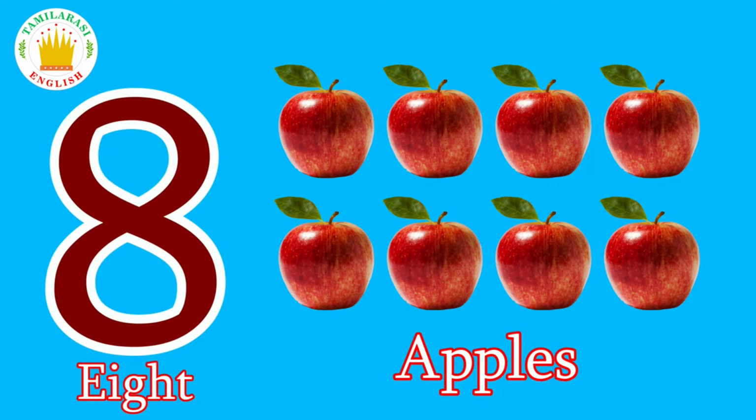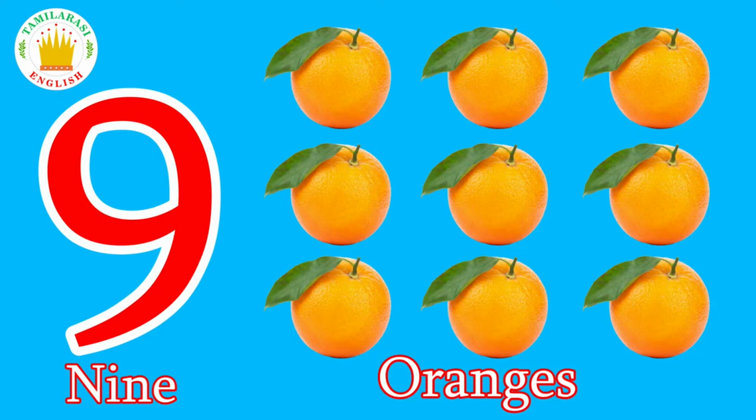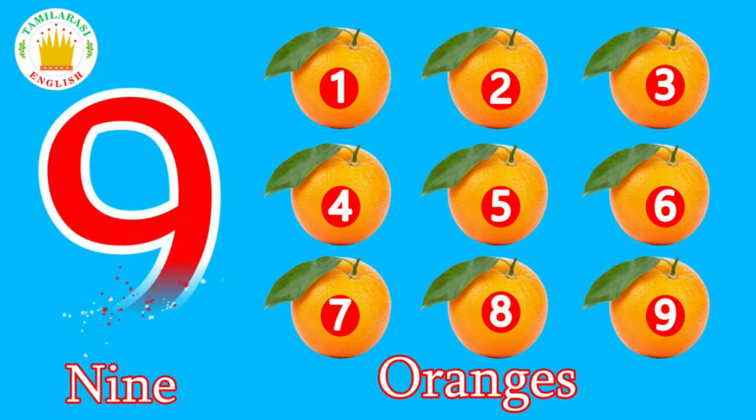Eight apples. How many apples? One, two, three, four, five, six, seven, eight. Eight apples. Nine oranges. How many oranges? One, two, three, four, five, six, seven, eight, nine. Nine oranges.